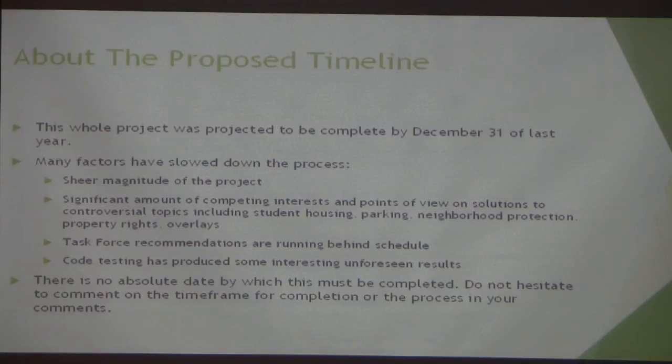And then code testing has given us some new insights. I think it's very legitimate to talk about process and timing on this, as well as content of the code, and you may want to include that in your remarks if you have an opinion about it. There is no absolute date by which this must be done. We've already passed that. That was supposed to be December 31st of last year. So if you have conversations and you're so inclined, don't hesitate to comment on that.